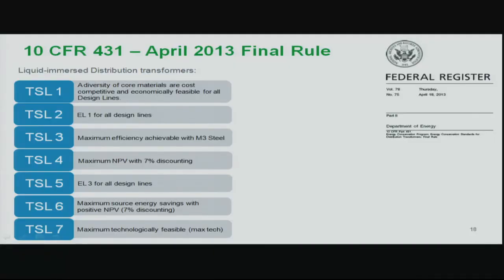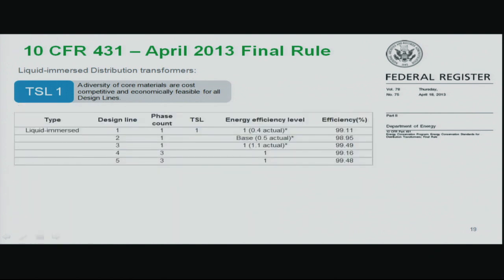So here is the final rule for liquid immersed distribution transformers. This represents the TSL, the testing standard level, that we were evaluated against. The liquid immersed transformers finalized on the TSL 1 level. So here are the efficiencies that you can see. The committee settled on the TSL 1 for liquid fill.